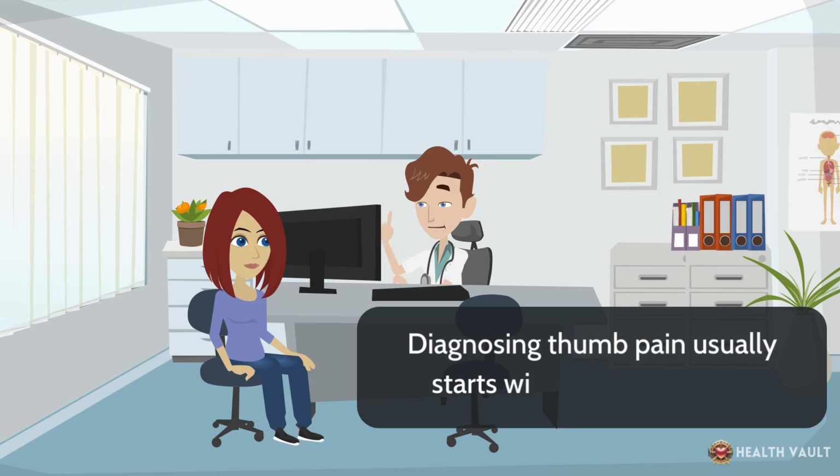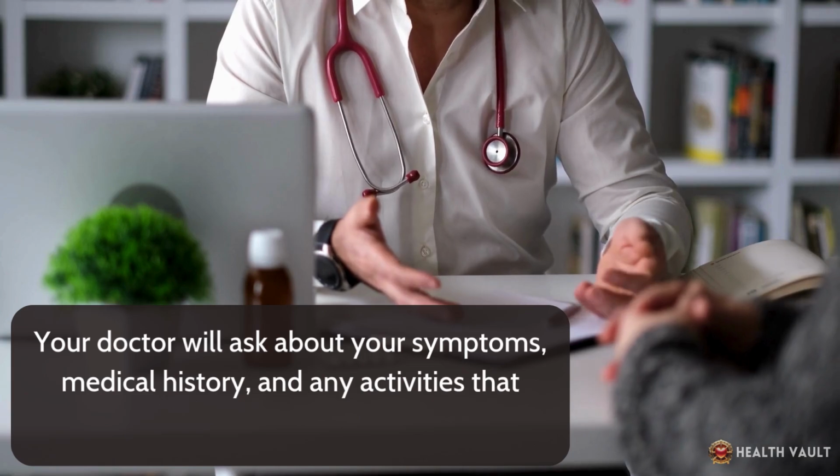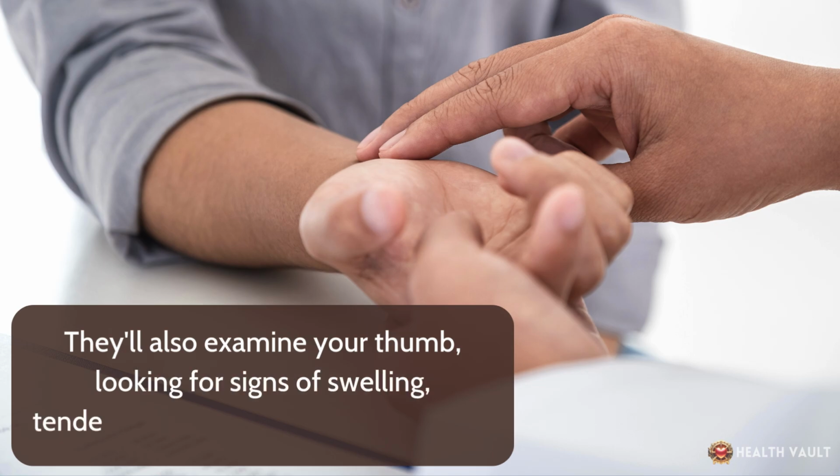Diagnosing thumb pain usually starts with a physical exam. Your doctor will ask about your symptoms, medical history, and any activities that might have contributed to the pain. They'll also examine your thumb, looking for signs of swelling, tenderness, or limited range of motion.